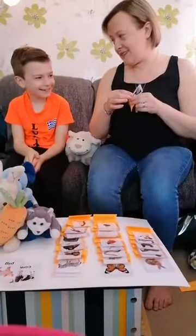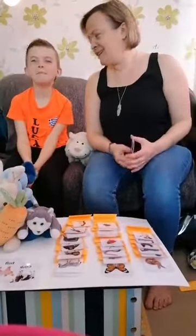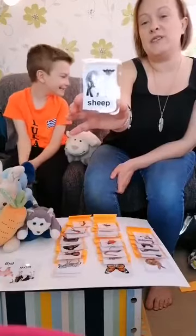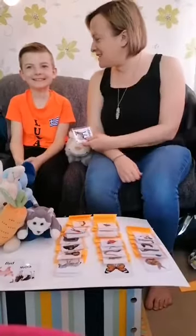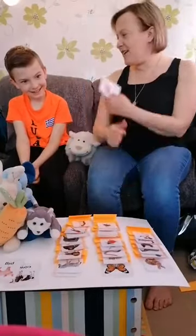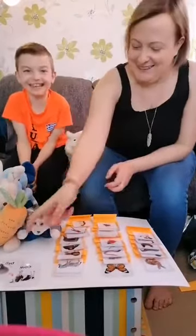Have a think. Go on. S-H-E-E-P. That's it. So it's using your phonics, it's sh, e. Okay, so that's sheep. And what noise does a sheep make? After three, 1, 2, 3. Baa. That's it.